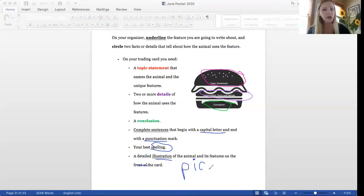So how do we do all this, Miss Cherney? Look at all these colors going on the screen. How am I supposed to put it all together? What do I do if I don't have the printed packet? Well, let me show you. So I'm going to clear all this.